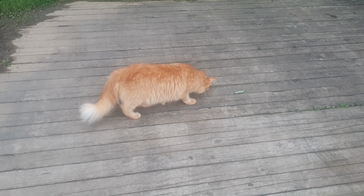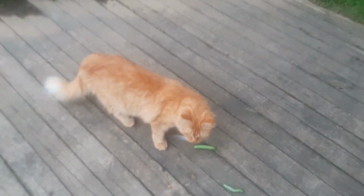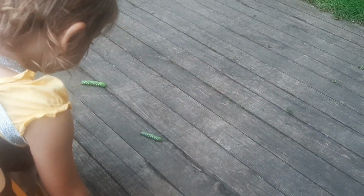It's a hornworm. What is that? We're trying to give it to the chickens as a treat, but none of them seem very interested. I don't think you're gonna eat it. I don't think you should. Yeah, it's not for Toby.